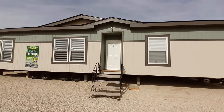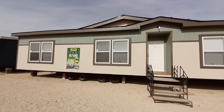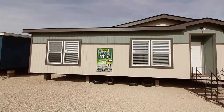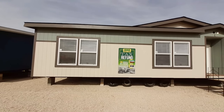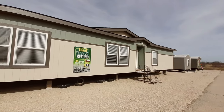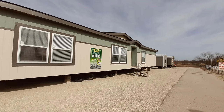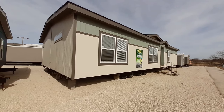All right, so now that some of the trucks have gone by, just wanted to let you know that there are some big things on the horizon, including this 1680 square foot three bedroom two bath home located here at Palm Harbor Homes in Abilene, Texas. Yes, Horizon is the name of this home. And anyway, just want to say thank you to Palm Harbor Homes for letting me come film.